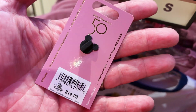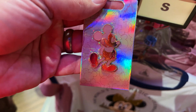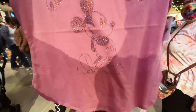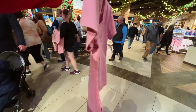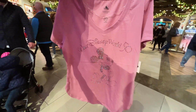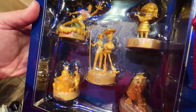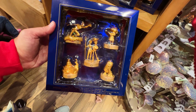They also had a very pinky iridescent Mickey Mouse pin for $15. The pink shirt, which is bedazzled, is readily available. These are the items you can get kind of most of the time. There are some new items, well, one new item, like the backpack, which is very hard to get, but you can find it in the parks and in different places.